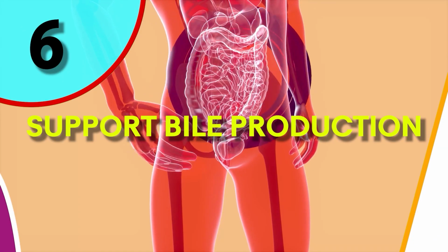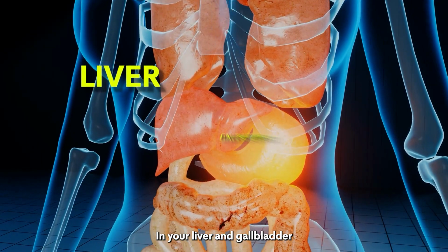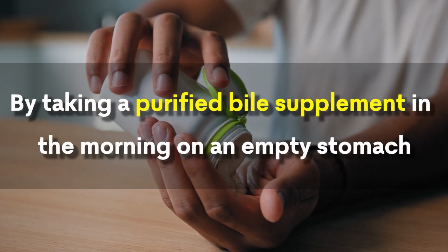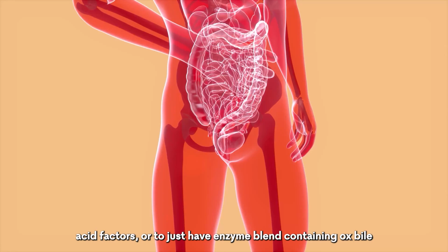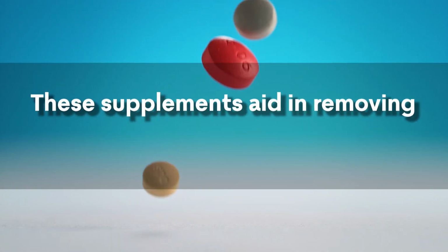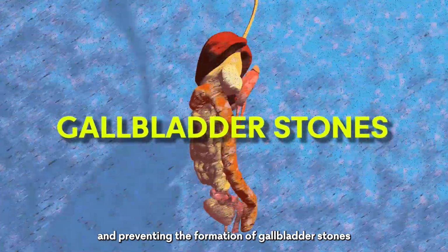Number 6. Support bile production. Promote healthy bile production in your liver and gallbladder by taking a purified bile supplement in the morning on an empty stomach. Options include TUDCA, purified bile salts, bile acid factors, or a digestive enzyme blend containing ox bile. These supplements aid in removing fats from the liver and preventing the formation of gallbladder stones.